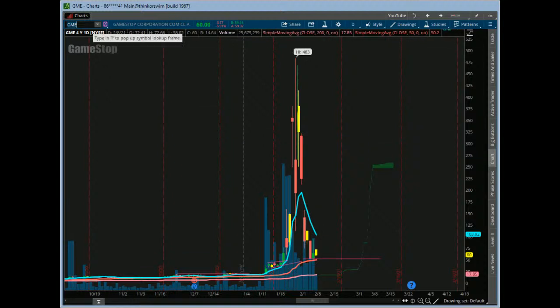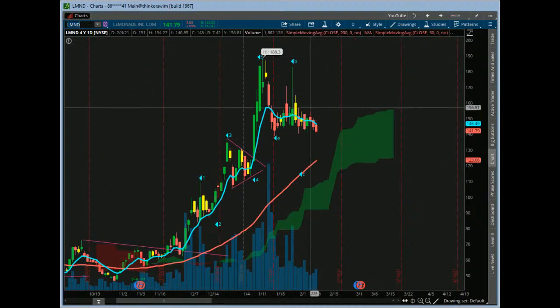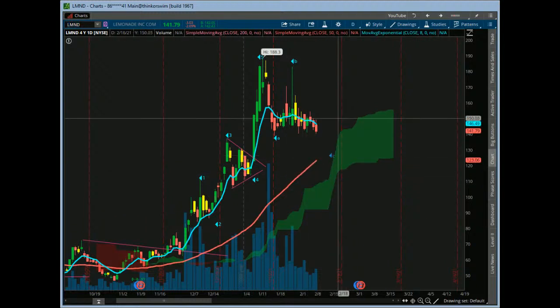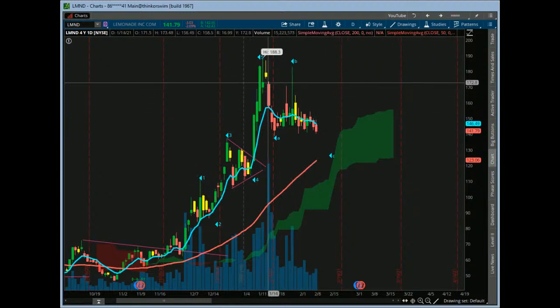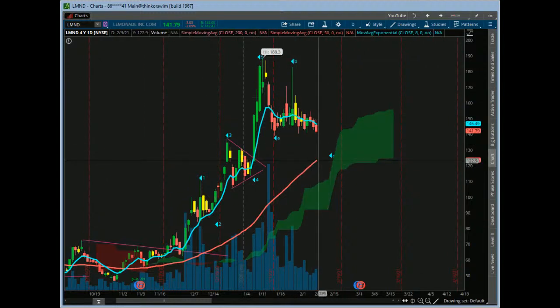Lemonade, let's take a look. LMND. Yeah, so Lemonade again, guys, grindy right here. This is a possible ABC pullback in the works. It was tough. We talked about it last night, right? This wave B move actually makes the C equivalent to A if you start from here, but it still could have some more downside, right? This could be working on a zigzag type move, ABC up, and we could still see a move back down to the 50-day moving average on Lemonade. So keep an eye on that one.